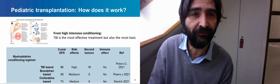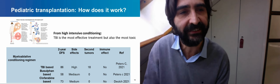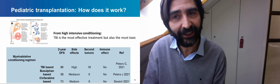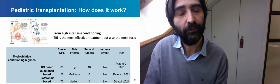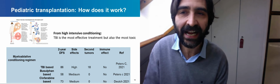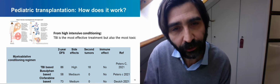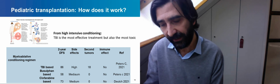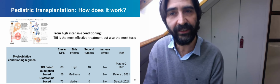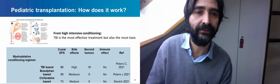Another open question we still have in the field is regarding conditioning. Recently, we have had a very nice randomized prospective study showing that when we transplant malignancies like acute lymphoblastic leukemia, the most frequent disease that we transplant in our kids, using a myeloablative conditioning regimen with TBI, we have a very high rate of cure, a 2-year overall disease-free survival of 86%. However, 18% of these patients in the upcoming years are going to have second tumors, and they are going to have neurological and metabolic problems in this setting with TBI.